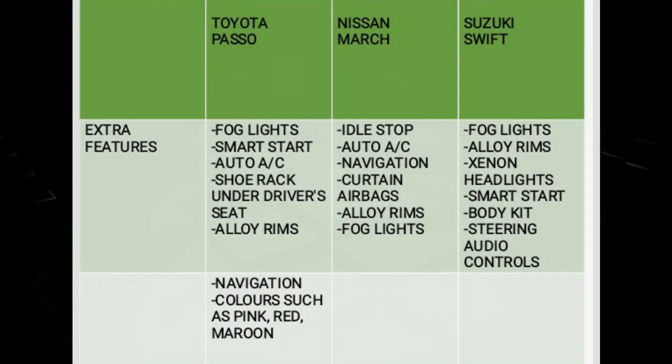Moving on to the extra features, these are basic cars, so they don't come with so many features. You can get the Toyota Passo with fog lights, smart start, automatic AC, navigation, alloy rims, a shoe rack under the driver's seat, and fancy colors such as pink, red and maroon. So this is quite a customizable car, especially in the exterior.